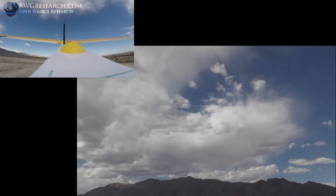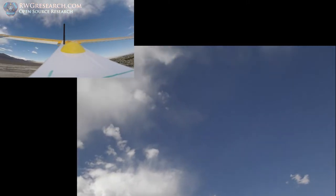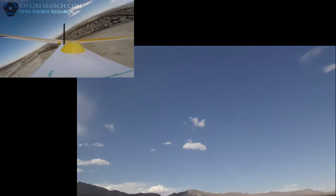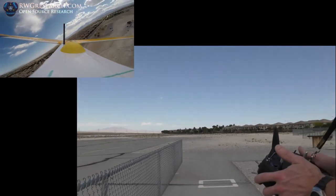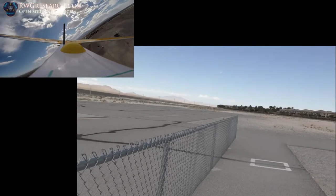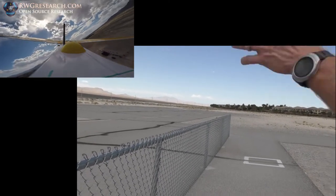Throttle failsafe on. RTL. Failsafe. Short event off. Reason equals 3. Okay, it's flying itself. You sure? Yeah, it is. It's trying to go back home.